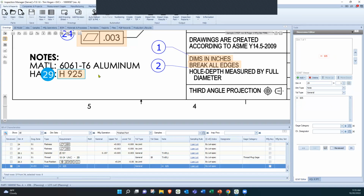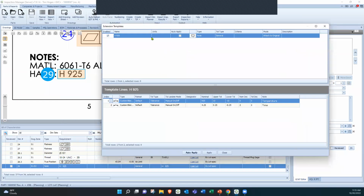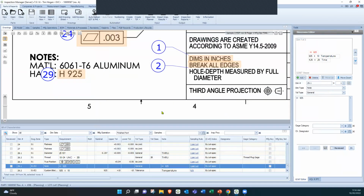Well, what we can do is put this in what we call an extension template. And we just simply click on this button over here and say, add this extension template. And I have it set up in the system to where this H25 specification is really related to the temperature and time. So we need to add temperature and time specification to this hardness spec. So we can simply hit apply, we hit yes.